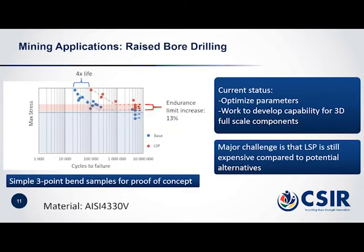So the material of interest for this application is a fine-grained medium carbon chromium nickel molybdenum alloy steel. So this is AISI 4330V. And this is quite a common material in the mining industry due to its excellent hardenability, but also an excellent combination of high strength with exceptional impact properties. So while we are still busy on the parameter optimization for this project and this material, we already have some promising proof of concept results from simple 3-point bending fatigue testing.